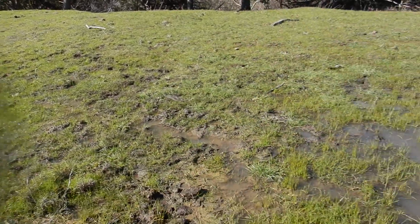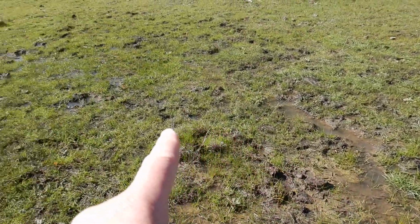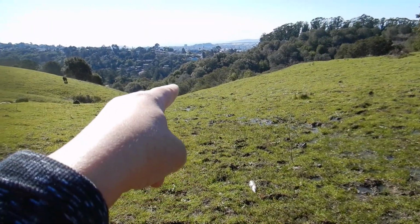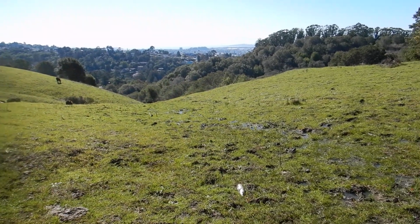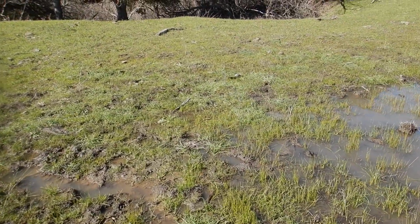Anyway, what I was going to say here was this pool flows down the hill, goes down through there, and Wildcat Creek is right in there. So this is one of the water sources from the East Bay Hills that adds to Wildcat Creek.